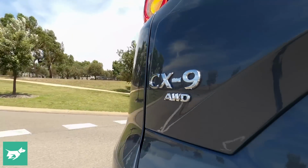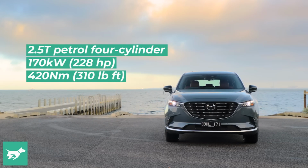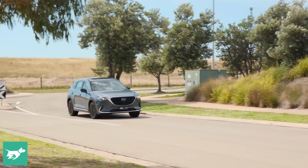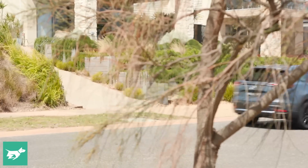Now, the engine is a 2.5 litre turbocharged petrol 4-cylinder, and Mazda settled on this engine for the CX-9 when they were researching the current generation, and they worked out that most people that own a car like this just accelerate softly off the line. They never really rev it out. So they realized that they wanted a petrol fed but torquey engine, and what they came up with was pretty good. So we've got 170 kilowatts of power and 420 newton meters of torque, which is heaps of torque for a petrol 4-cylinder that isn't really designed to be a performance car.